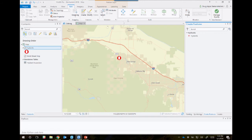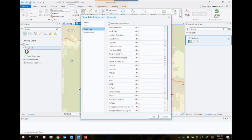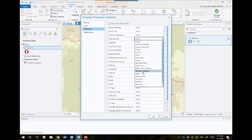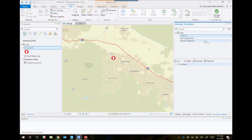So the first thing is, how do I get access to the types of features I'm going to create? Here we have our create features window, and we have a template for our hydrant. I can go in and modify that template. I can say all of the hydrants I'm collecting are generally operable, so I'm going to set a default value. I may also decide there's a particular manufacturer that we typically install. So I can set those up in front so that when I go to collect that hydrant, that information's already predefined for me.